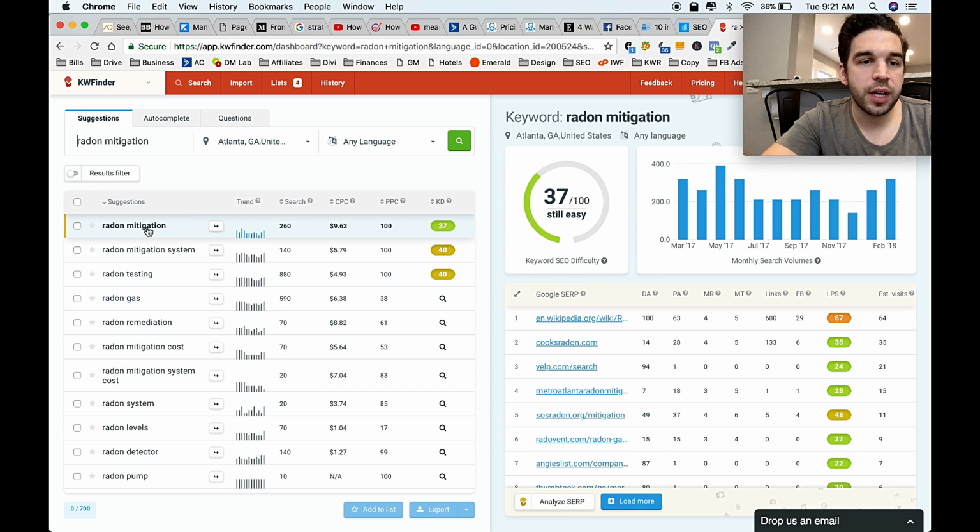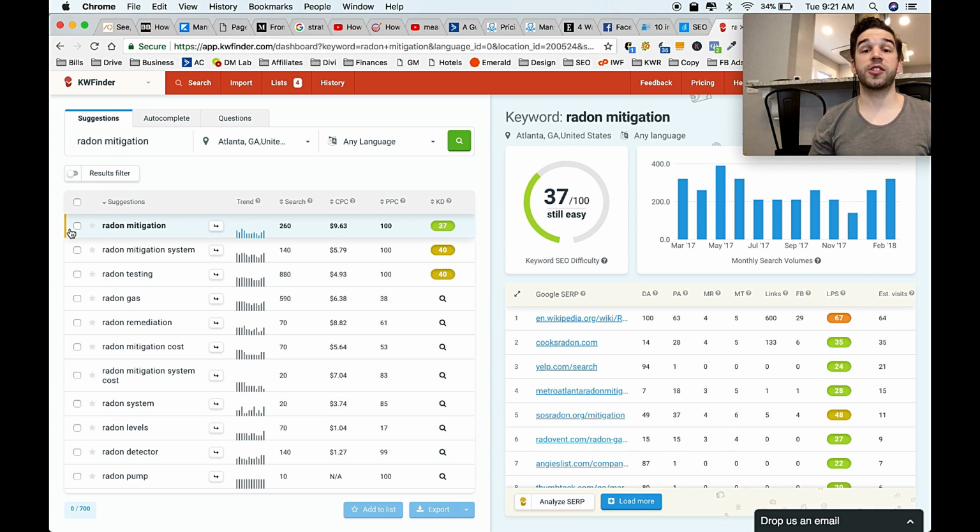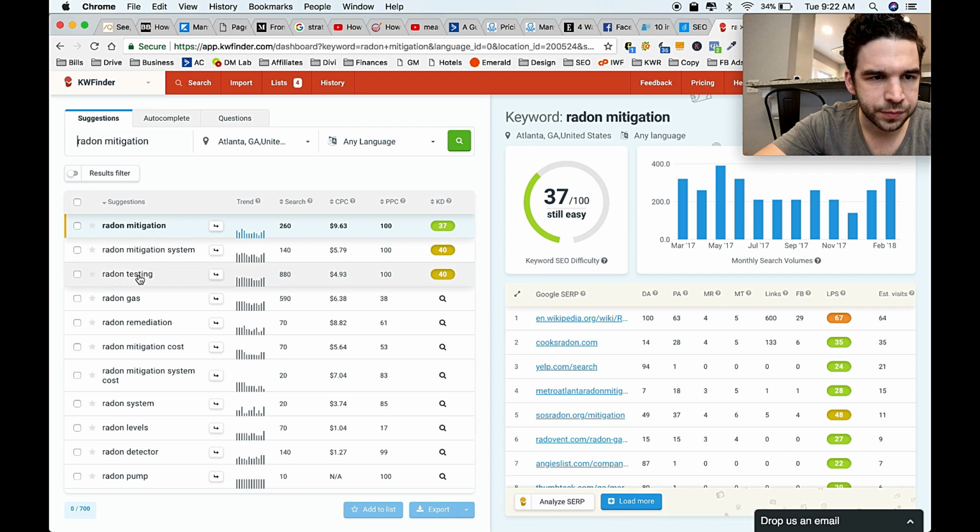Okay, so this is interesting. Radon mitigation is getting searched about 260 times a month within the Atlanta, Georgia DMA region. And it's still easy. It's a 37 out of 100. The top result is Wikipedia. And then Cook's Radon is second, and it's got a DA score of 14 and 28 with not a lot of Facebook shares, and it's getting about 35 visits a month. So I'm thinking I could probably get on this first page for radon mitigation specified to people that search in Atlanta. So it's a little bit abstract, but that's just what you're thinking when you're doing this.